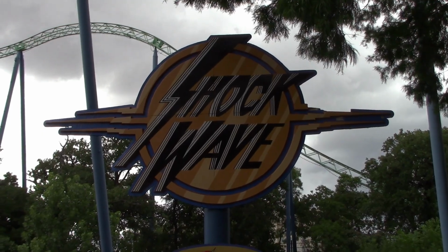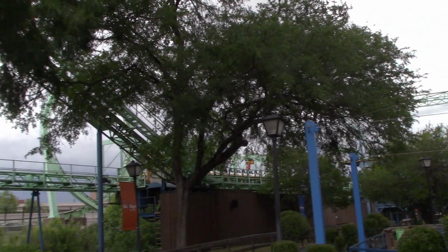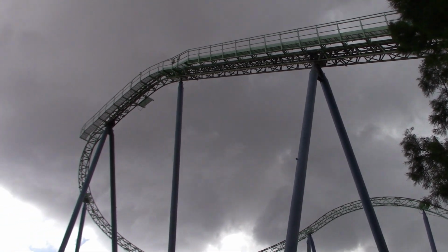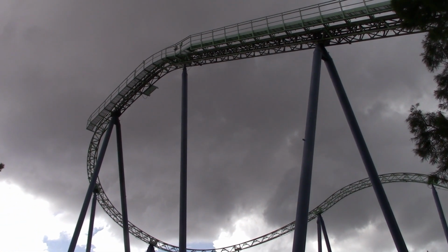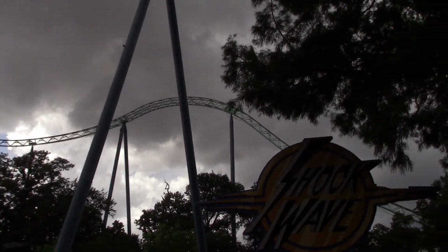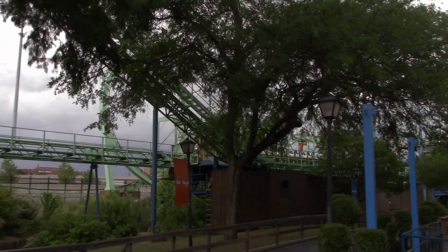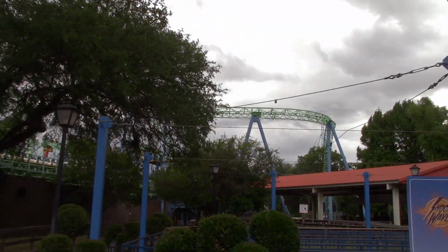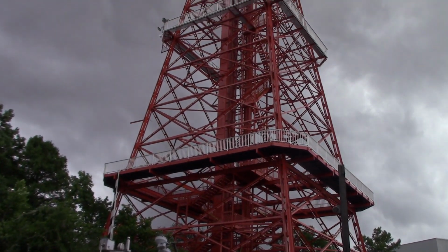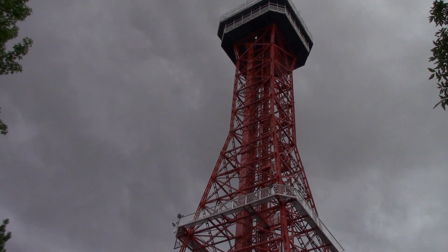Alright, we come to the last roller coaster. We got Shockwave. This was the other roller coaster I was looking to go on, because I got two Flash Passes with my Diamond membership. New Texas Giant was the one I used it on, and I was going to use it on this one. Definitely will not have to worry about using a Flash Pass, because the park is emptying out quick.